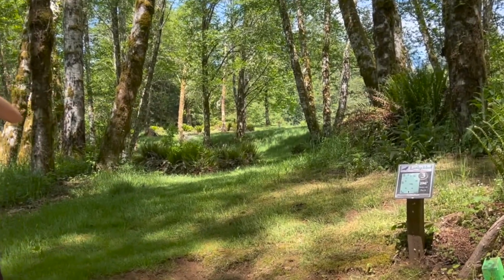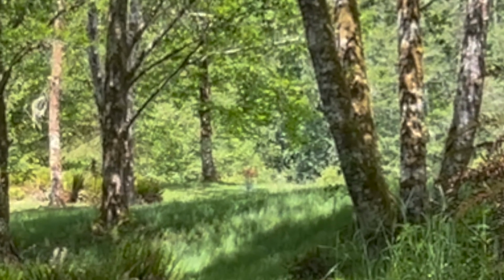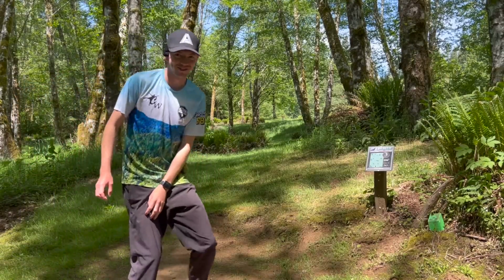Oh yeah, right at the tree. Or not. Just crushed it long. Not too long. I thought for sure I hit that tree on the right.